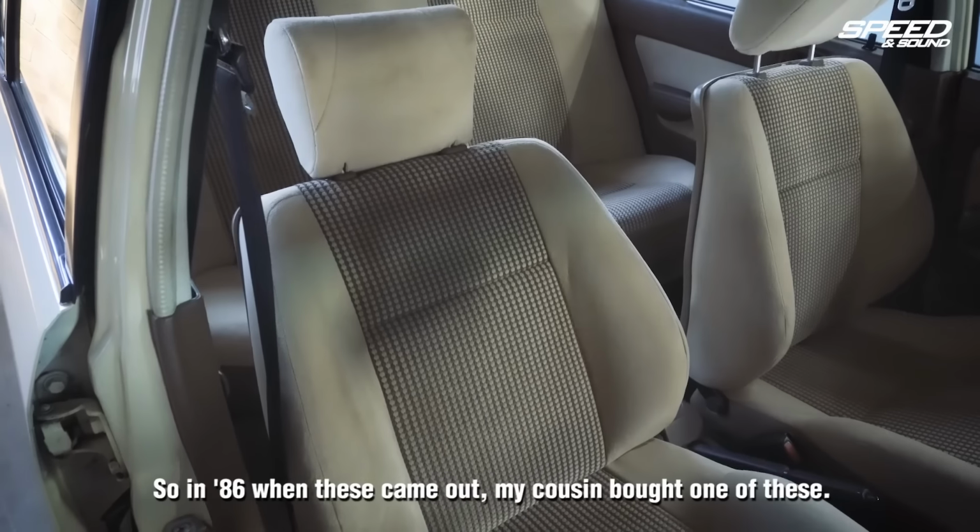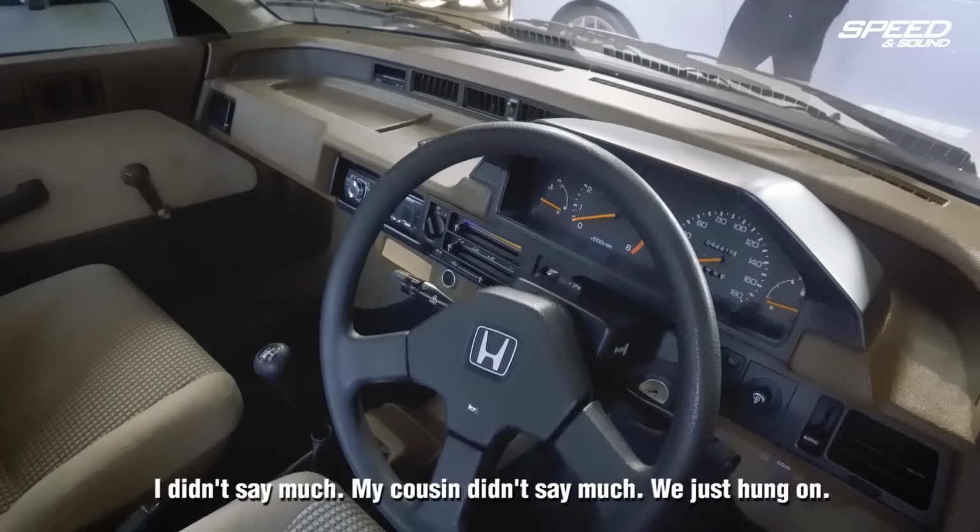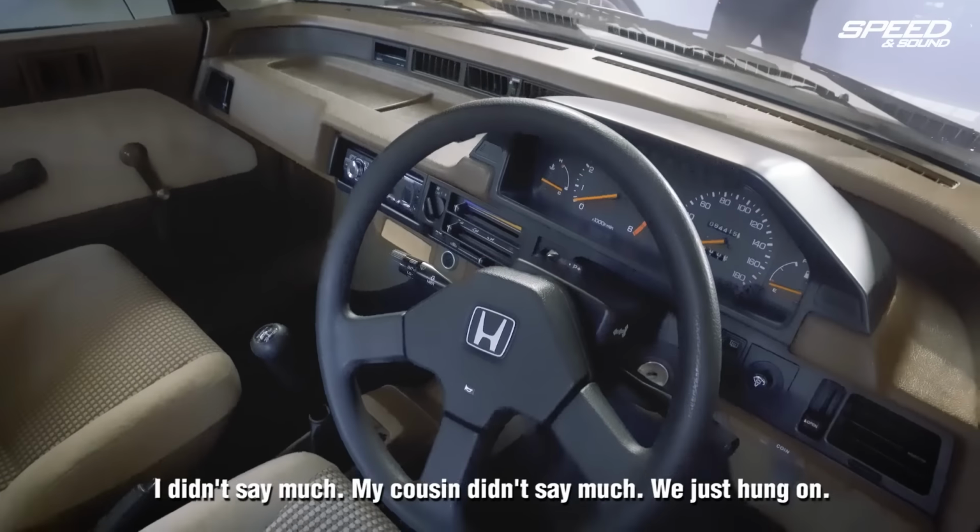So in '86 when this came out, my cousin bought one of these and we tried the top speed and we hit the 160. I didn't say much, my cousin didn't say much, we just hung on.